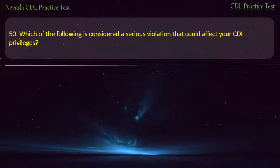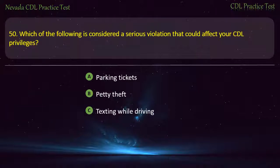Question 50. Which of the following is considered a serious violation that could affect your CDL privileges? Parking tickets. Petty theft. Texting while driving. All of the above. Answer. Texting while driving.